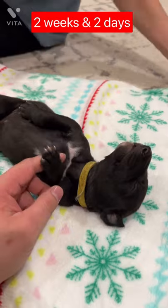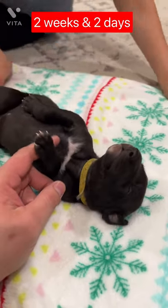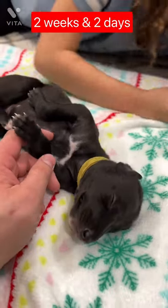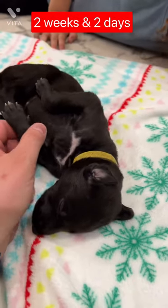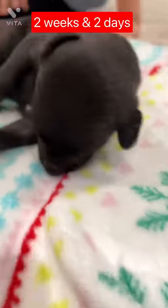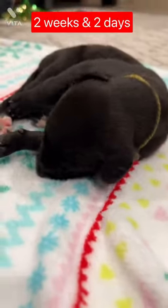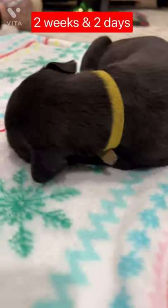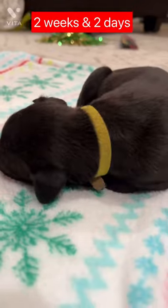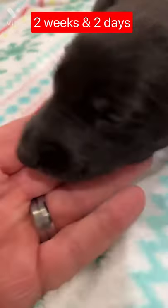Look at this one. A little white on her chin. Little white on her chest. This was the one that had the Batman mark, huh? Where's Tesla? One of them had a Tesla mark that was red, I think. Ears and eyes opening.